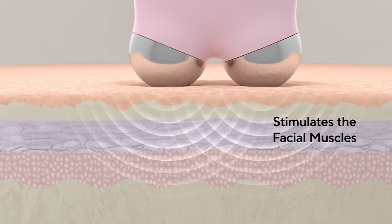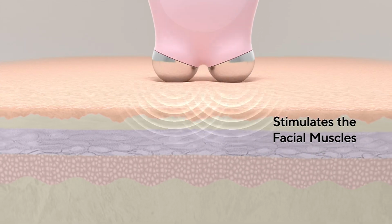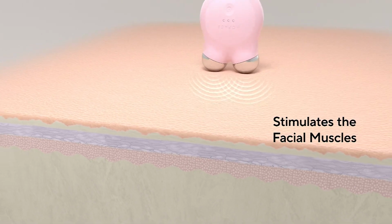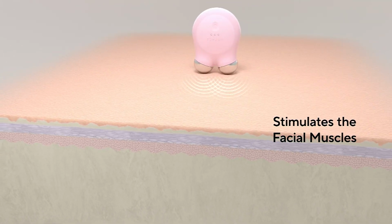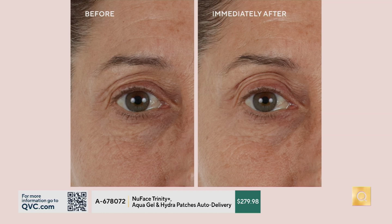We see those soft waves, and what it's doing is like a workout for the muscles. The muscles are the foundation of the skin. So if you have weak muscles or elongated, stretched out muscles, because the muscles are attached to the skin, the entire shape of your face will start to change. Everything will drop. So what we're seeing in the before picture is just a muscle that's tired. It hasn't been worked out. Immediately after, you see how much more space she has on the lid because we've tightened the muscle above the brow. So it's eyes, brows, forehead.